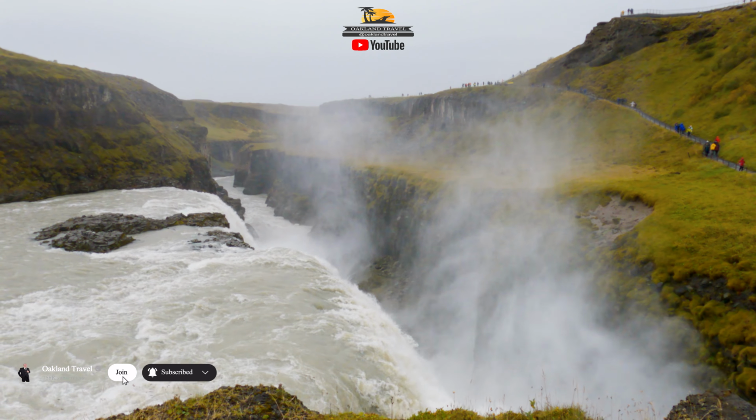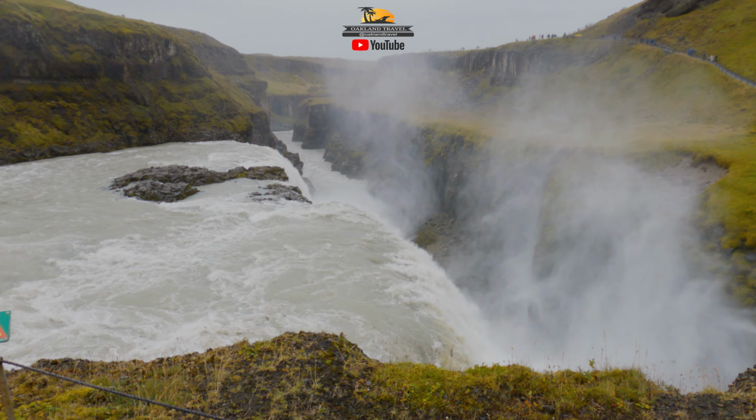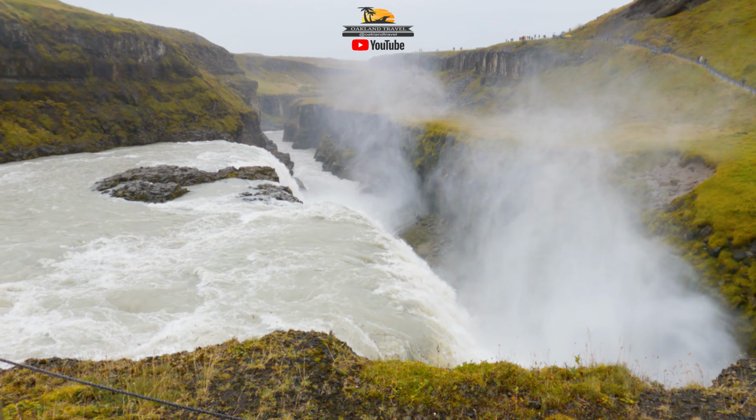The roar of the falls, you got all that water in the air, the mist and everything coming off the falls, but it's just the power of nature. And it's such a cool thing to see it up close. I mean, we're not very far away from it, and just to stand there and take it in.